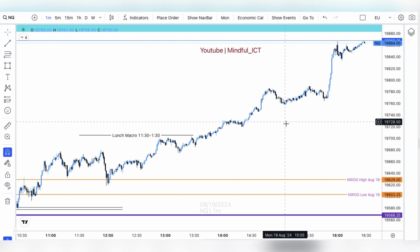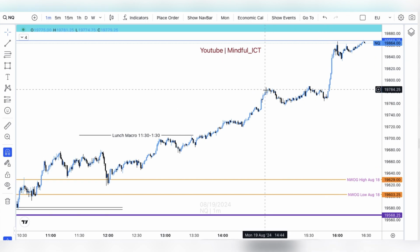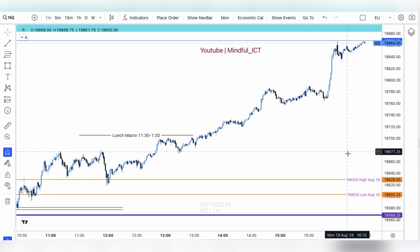Finally, the 3 p.m. run is an example of algorithmic one-sided delivery. Many traders may have been anticipating a retracement or looking to short, but during earnings season, an algorithm often kicks in after the 4 p.m. close, continuing to push price, which can be observed in the electronic trading hours with dramatic moves.